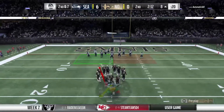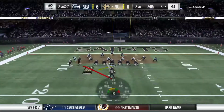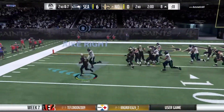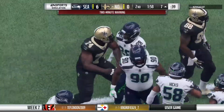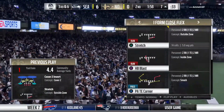Well, they don't need to run another play here before the 2-minute warning. Let's see if they do it anyway. They keep it on the ground. This time it's Crowell. And he will maneuver his way down to about the 7. 1:58 to go in this first half of play.